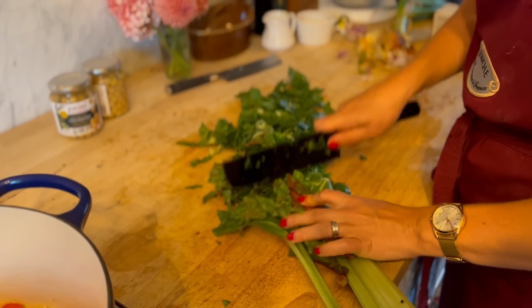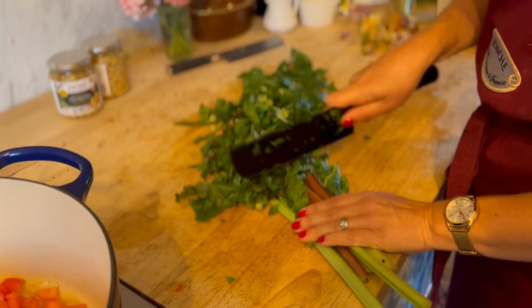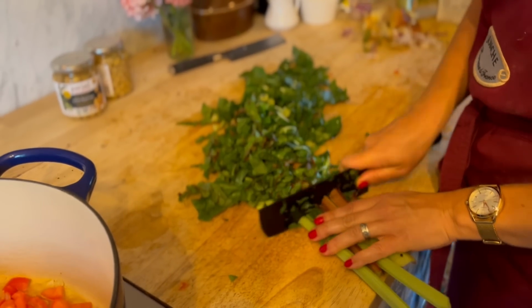So this is a way I think of paying it forward to our future selves and investing in that health later on.